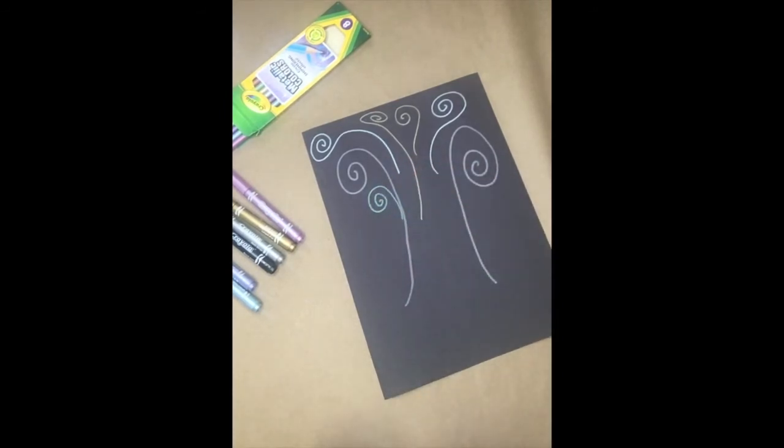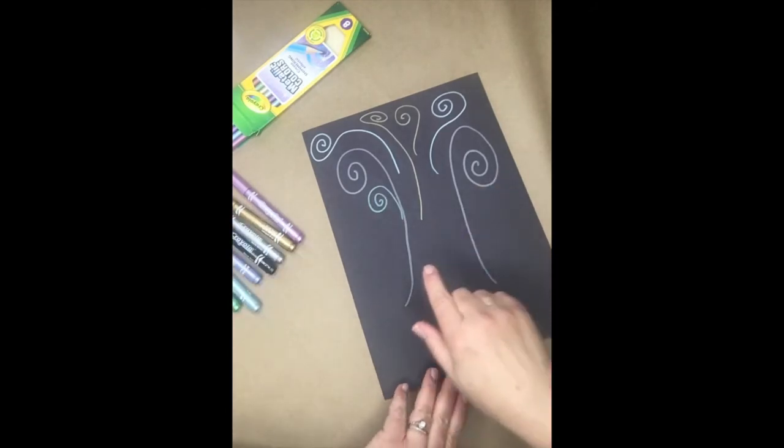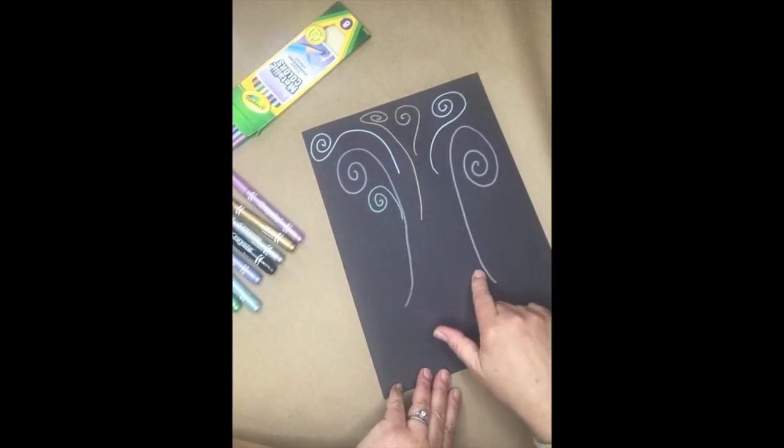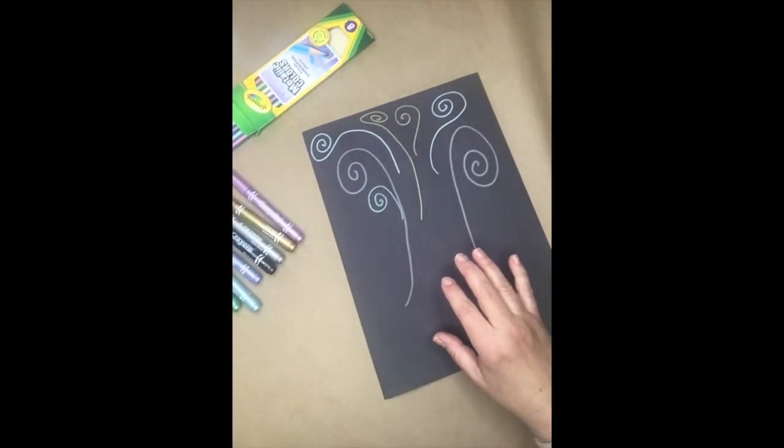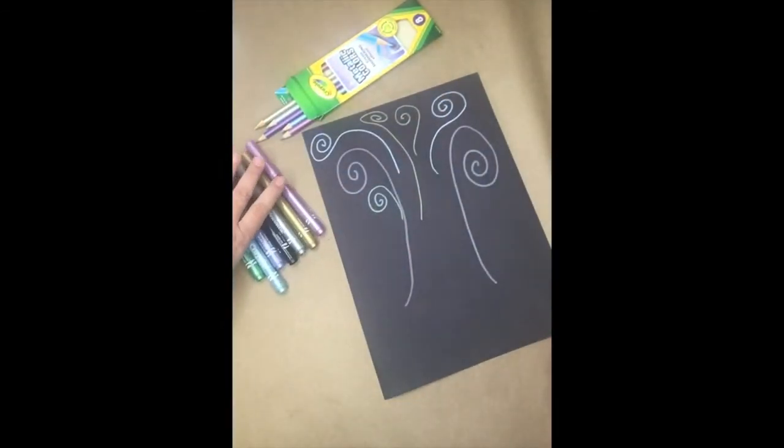Like how that looks. So that's what I've done to get my branches. And now I want to do some of that repeating pattern. And I like how he uses these things that look kind of Egyptian. So let me try this with my colored pencils, my metallic pencils. Let's see if these show up.